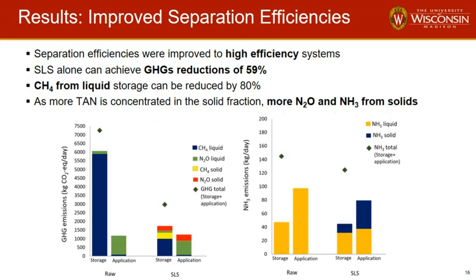So we said, okay, what would happen if we were to achieve the high efficiencies, like those listed or achieved by other separators that are out there in agricultural settings? So we did that. We matched our separation efficiencies of each of our constituents. And for greenhouse gases, we achieved significant reductions, mostly from methane, from the liquid fraction storage. As the separation efficiency increases, though, there's more emissions now happening from the solid fraction. But these emissions are not high enough to cancel or reduce the benefits of the methane reductions of liquid storage. So still, we're getting a high reduction of greenhouse gas emissions overall, around 60%.